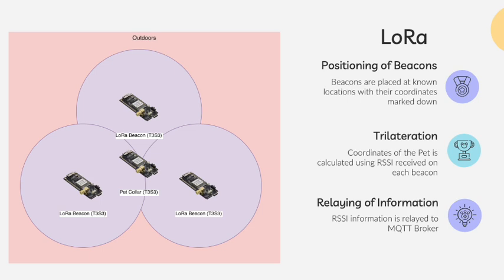For outdoor tracking, 3 LoRa beacons are used. The LoRa beacons are also placed at known coordinates for ease of tracking and for trilateration of the pet tracker position. The pet tracker device broadcasts a LoRa packet containing its MAC address as its unique identifier and the broadcast sequence number. When the pet tracker is in range of the LoRa beacons, the beacons will append the RSSI value to the received LoRa packet. Then, the beacon will relay and publish this information to an MQTT broker via Wi-Fi.